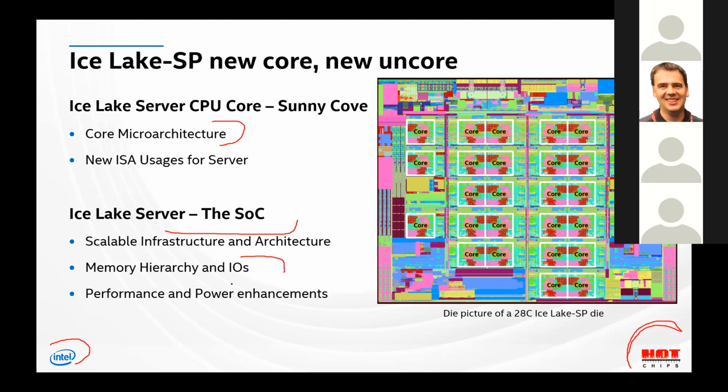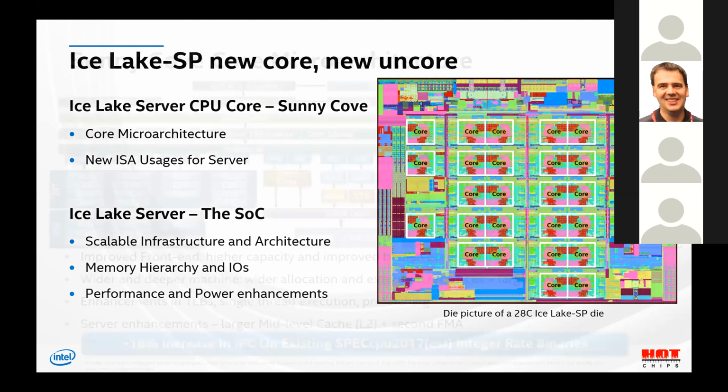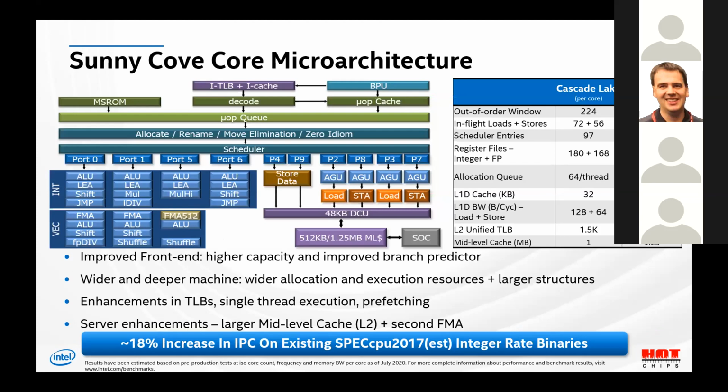And we are improving, as I said, the memory hierarchy and the IOs in order to provide performance and performance per watt improvement. Here we are showing a 28 core Ice Lake die, and this was, for the Cascade Lake, the maximum number of cores that the Cascade Lake processor could provide. You can bet that for Ice Lake it will be a little bit higher, but this information is not public. I'm not going to ask you for a quiz on this slide, but I just want to tell you a little bit about the improvement that we have made in the Sunny Cove core compared to the previous generation.